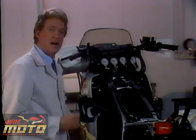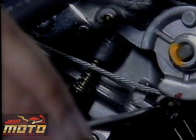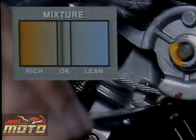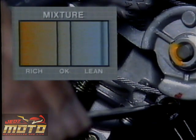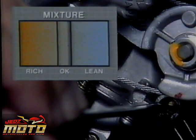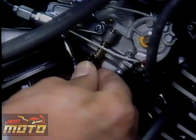The next step is to find the lean end of the mixture scale. For this, you adjust each of the pilot screws individually. On this engine, we first adjust the rear cylinder idle mixture. Gradually turn the pilot screw in, giving the engine time to react between adjustments, until engine speed drops 50 RPM. Then turn it out 1 turn to get the ideal air-fuel mixture. Readjust the idle speed and adjust the remaining carburetors following the same steps.